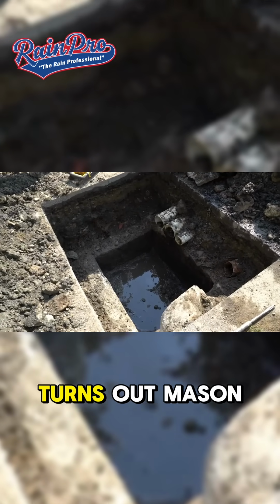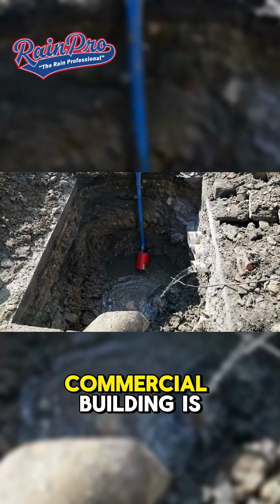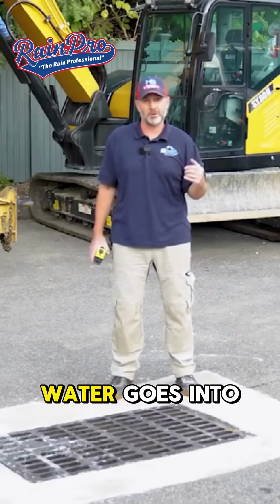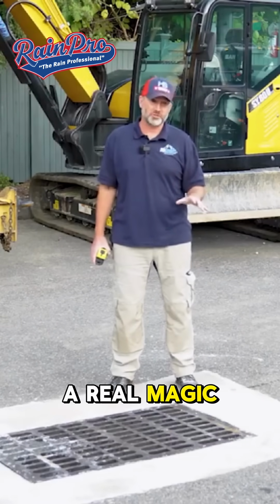But as it turns out, Mason Street has a very, very high water table. So the commercial building is running two pumps simultaneously to continuously bail the basement. Guess where that water goes? Into this basin. So we had to pull off a real magic trick on this one.